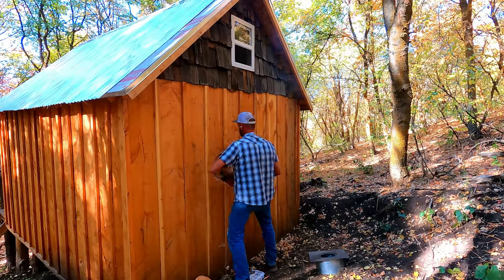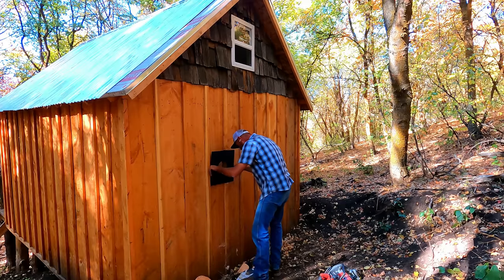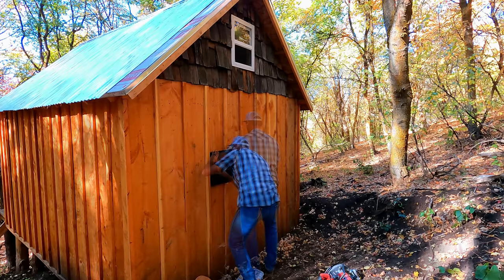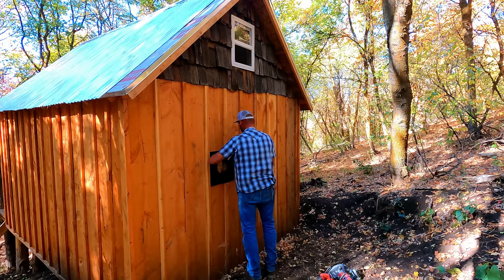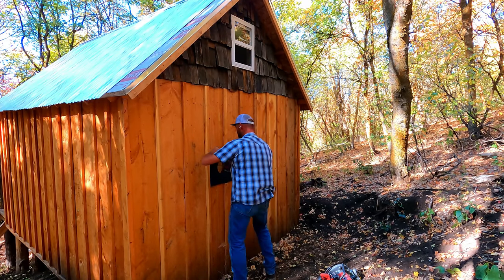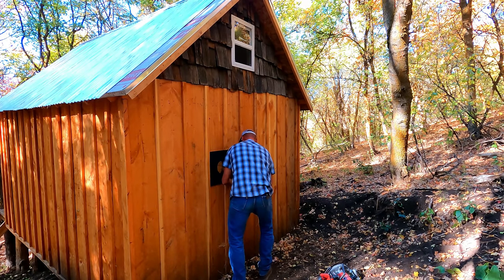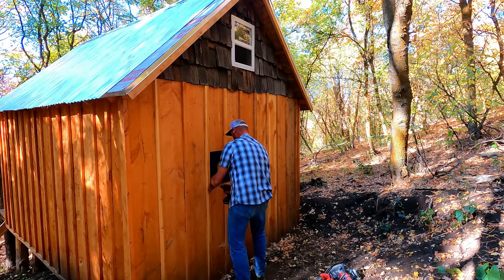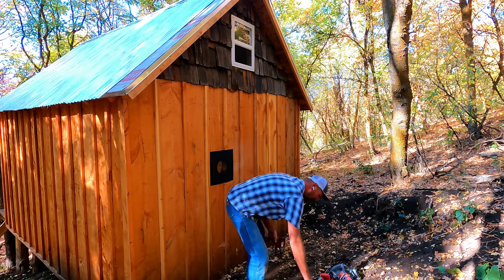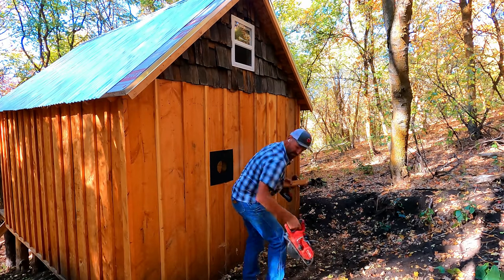By getting this checked off the list, I can start building a small desk, some bookshelves, and anything else that I can think of that will be needed up here in the cabin. But without that little wood stove, there's no way that we can come and stay in it over winter.